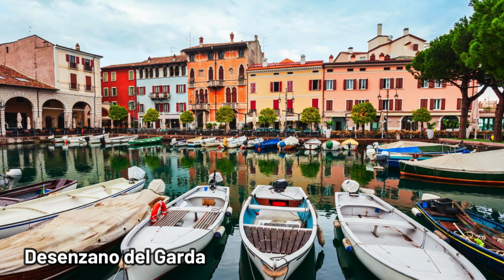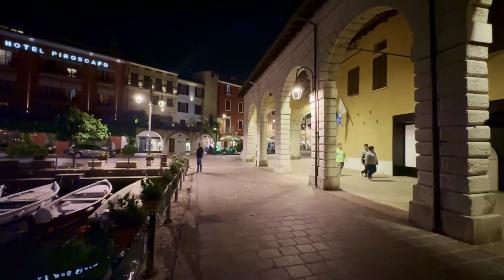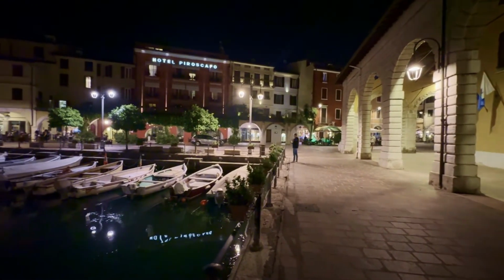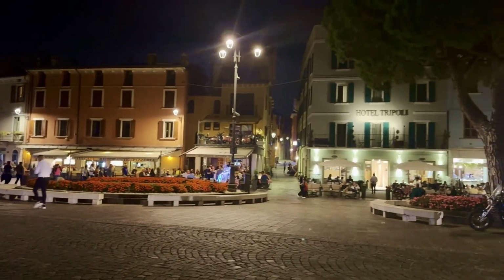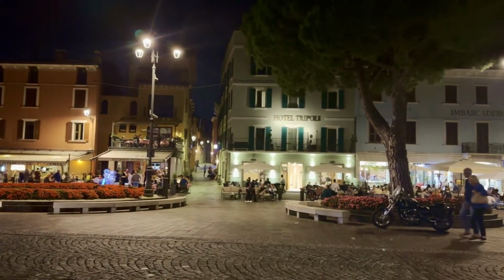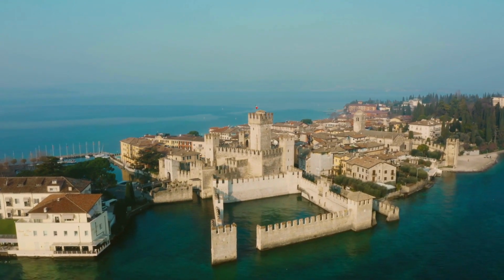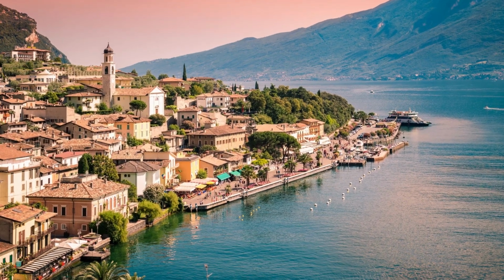Desenzano del Garda is a town situated on the southwestern shore of Lake Garda. There is a beautiful lakeside promenade, a historic town center with quaint streets and squares, and a lively nightlife scene. Each of these towns has its own charm, making them popular destinations for travelers to Lake Garda.